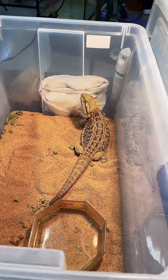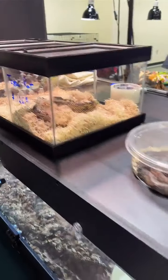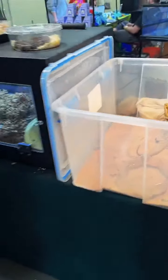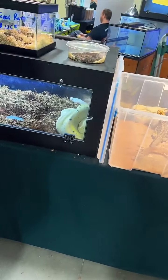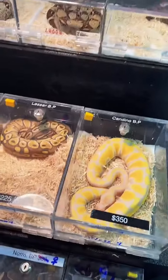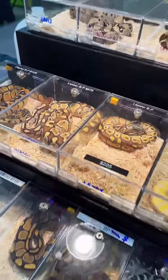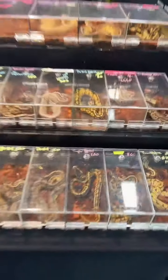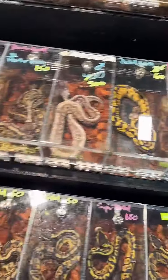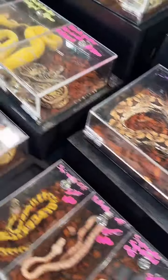Look at this little guy. Beardy's really cool. Your Texas rat snake. Look how big it is. Yeah. Okay. He's huge. Any frogs? Yep, there are some dart frogs. I think I'm actually going to buy some. A lot of these.